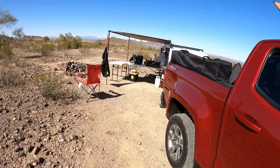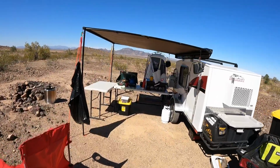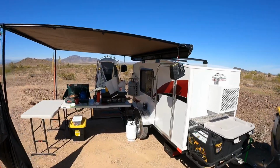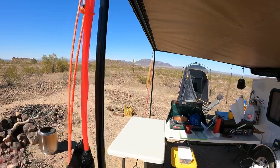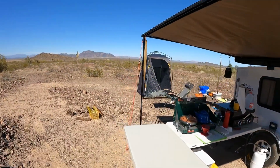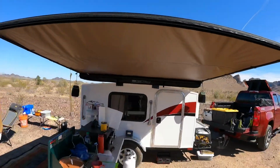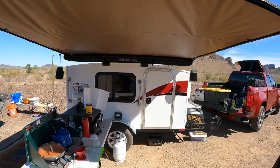So here we go. Here's my setup. A little bit different this time. The awning works. If you watch my earlier videos, you'll know that I set this awning up at Bartlett Lake on my very first trip, and I didn't do this. See these nice orange tie downs for the corners? I didn't get to that. I had them out. I was gonna do it, and a gust of wind came up and blew this whole awning back and over the top of the camper to the other side, and broke the hinges in there.